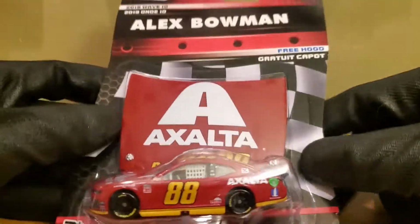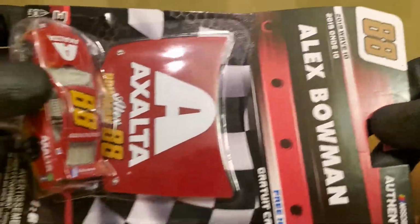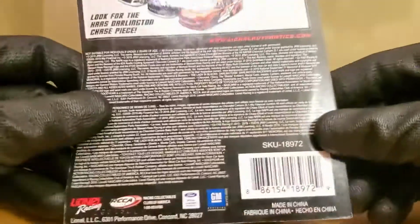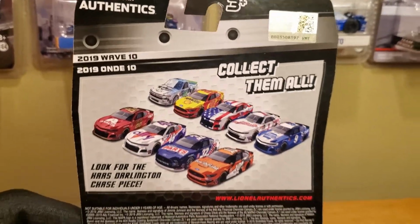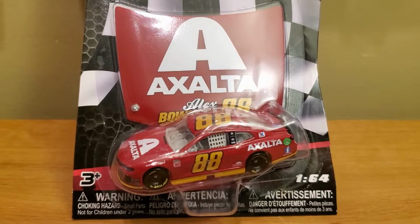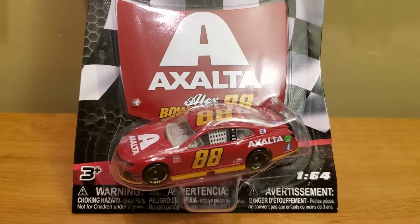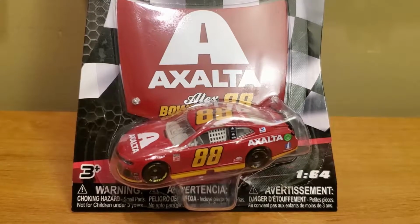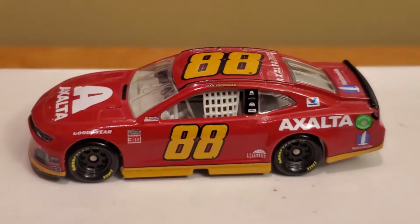But hopefully Lionel's quality issues won't screw me up, as I'm showing you guys the box at a very awkward angle. But we should all be accustomed to the 2019 Lionel Racing packaging designs, because you guys know in 2020 they changed it. But still, it's going to be a great diecast to review, and without further ado, let's get this show on the road, guys, as we kick off this diecast review and the unboxing of the Alex Bowman 2019 throwback car.